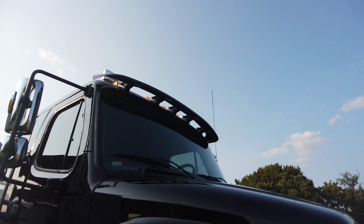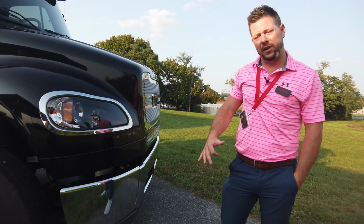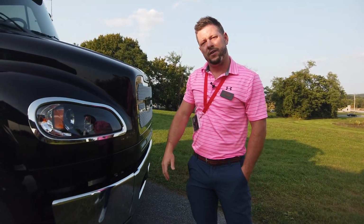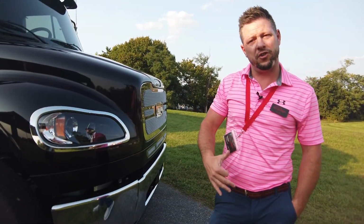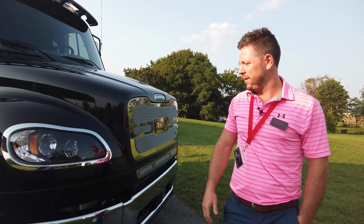Again, all those features are going to be on the website. We're going to list out everything that's on the truck, everything with the upfit. So if there's something I didn't cover, make sure you look at that. If you have any questions, it should all be there.